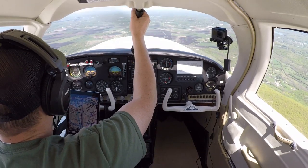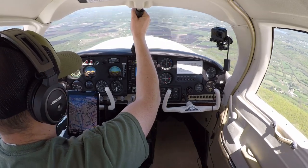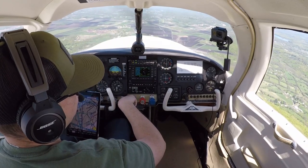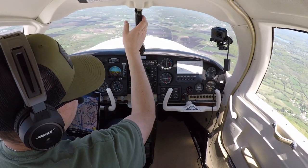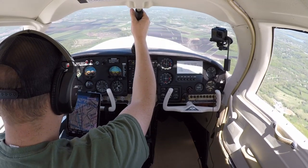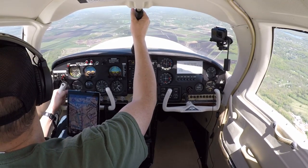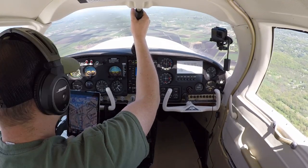New York approach, Grumman 1588 Romeo. 87 Foxtrot Lima, cleared visual approach runway 6, contact Dutchess Tower 124.0. Cleared the visual, over to tower, 7 Foxtrot Lima. There's a traffic out here somewhere, I don't see him.